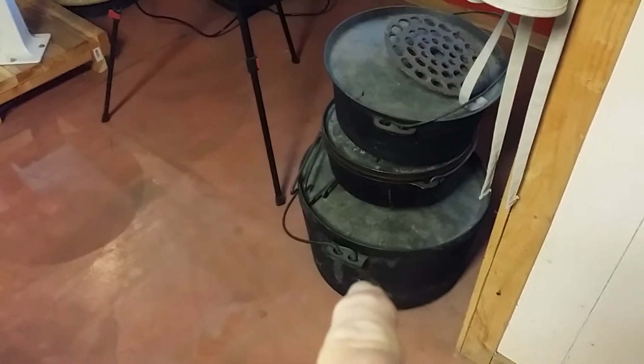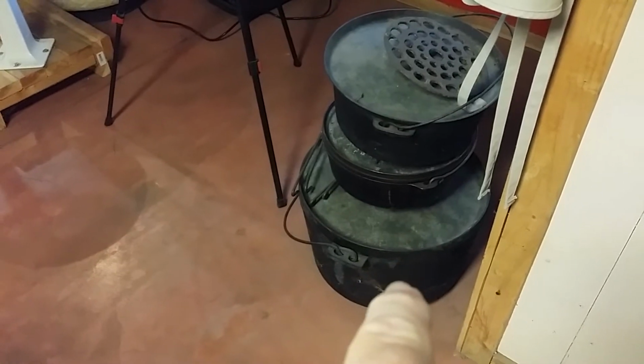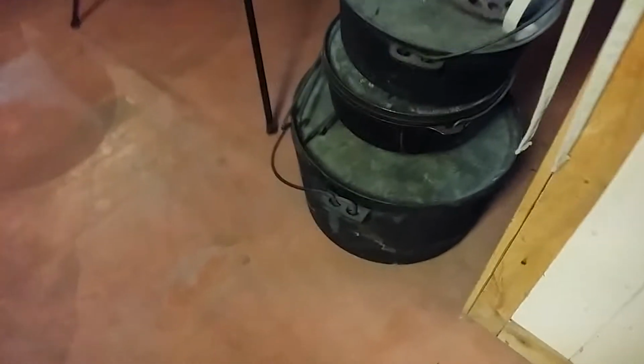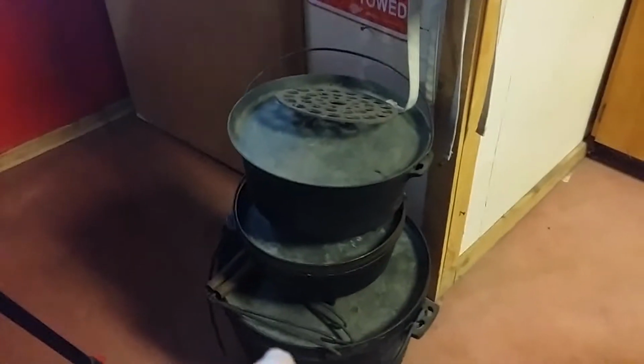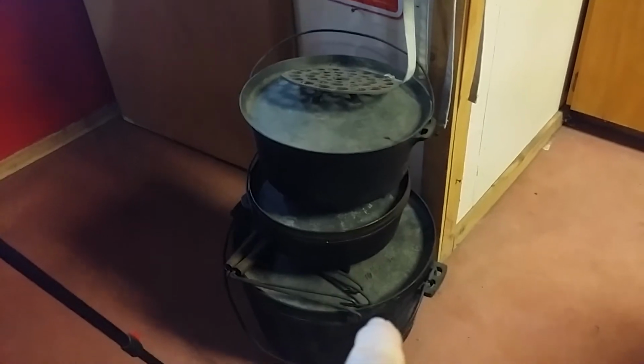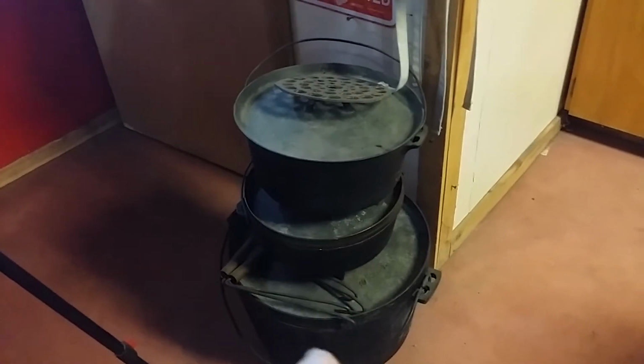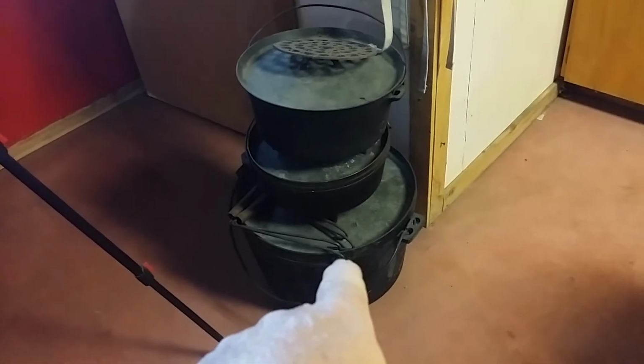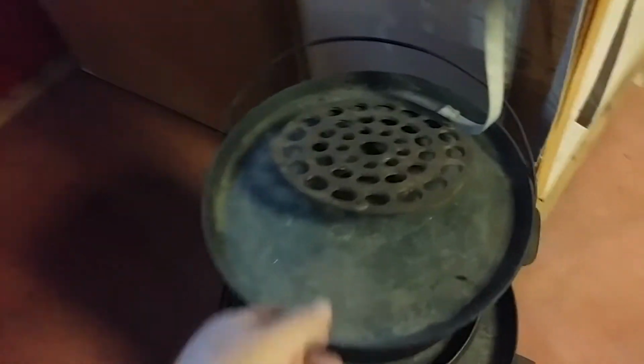This is a monster. This weighs 96 pounds empty, and that is a 17-inch deep antique Dutch oven. Actually, someone has made 2 carry handles because it really takes 2 people to carry it. I can do 25-pound turkeys in this no problem, and I typically do that every year. That is a 12-inch shallow, and this is probably the holy grail of my Dutch oven collection.